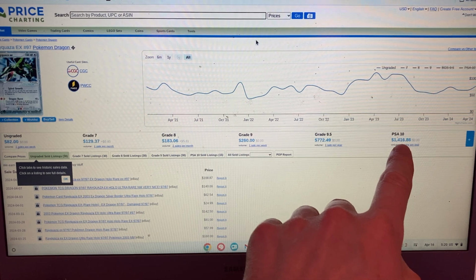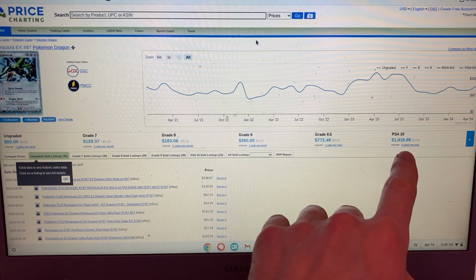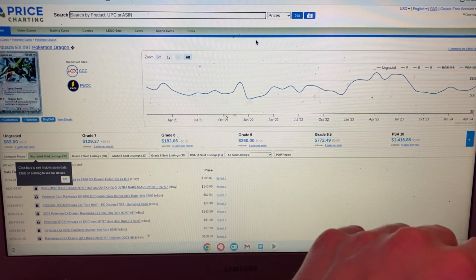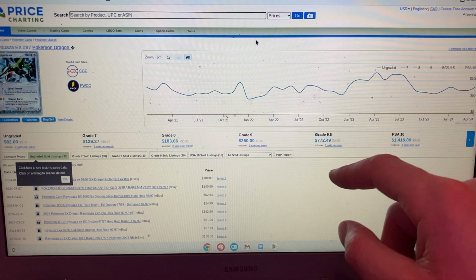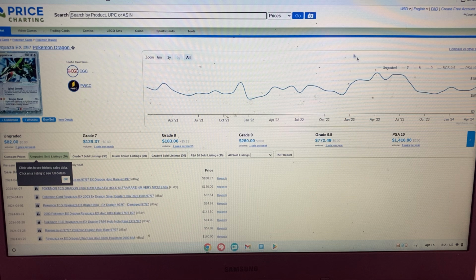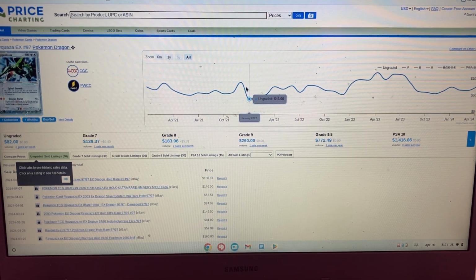PSA 10 of $1,416.86. That is insane. And 6 PSA 10s were sold this past year alone. That is nuts. A 0.5 better grade literally doubles your profit, from $772 to $1,416.86. That's insane. Most expensive this card was back in April 23, $122.82. And the cheapest this card was back in January of 22 at $46. So nice steal if you got it then.